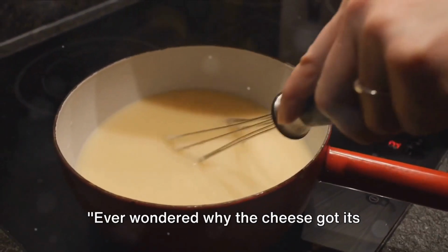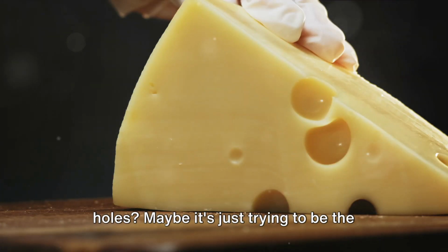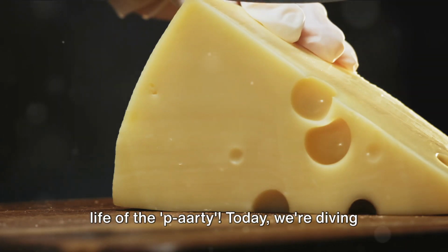Ever wondered why the cheese got its holes? Maybe it's just trying to be the life of the party.